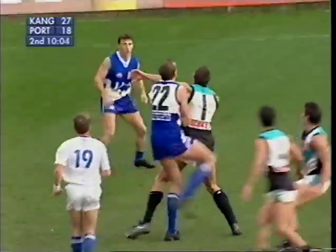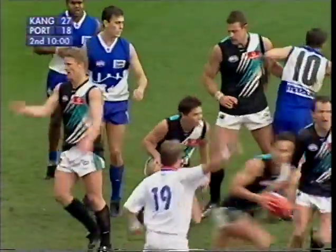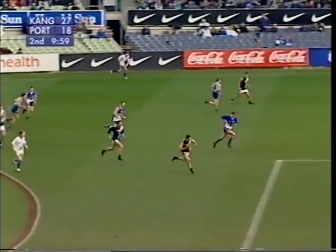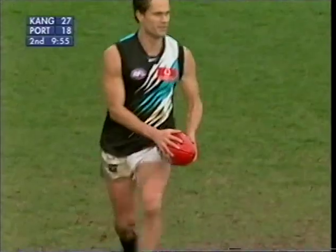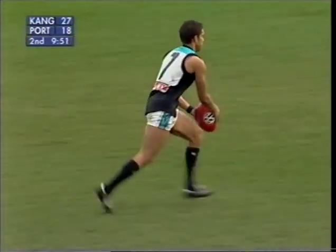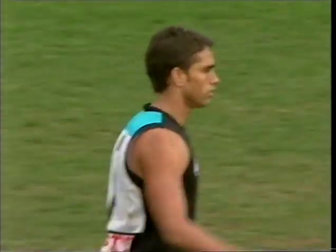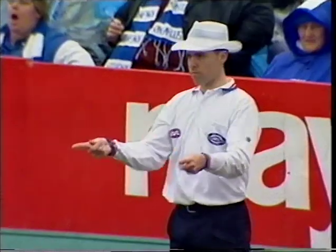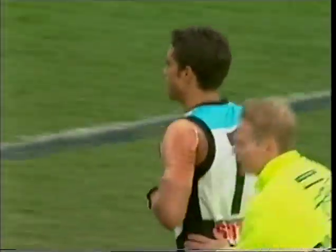Have a bounce just outside the 50. Kingsley, another infringement in the ruck contest. It's going the way of Port Adelaide. It comes to Wanganeen. He bursts through the back edge of the centre square, has a couple of bounces through the middle of the ground. Man over the top is Burgoyne. He hits him right on 50. Burgoyne runs to 40 metres out, sets sail for home and kicks a goal. One of the few times this afternoon Port Adelaide's been able to generate any run off half back.